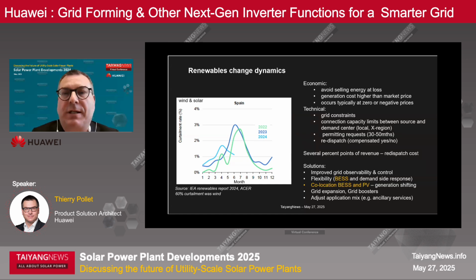Now, what could be the solutions to address these challenges? There are a number of them. So one of them, as I mentioned, was to improve observability. A second important element in the market is the need for flexibility. And this can be provided in various ways. One would be to control better the demand side. Another aspect is to build out infrastructure of storage, which is by design an infrastructure which permits flexibility in the markets. And these battery storage solutions can be either standalone or can be co-located.